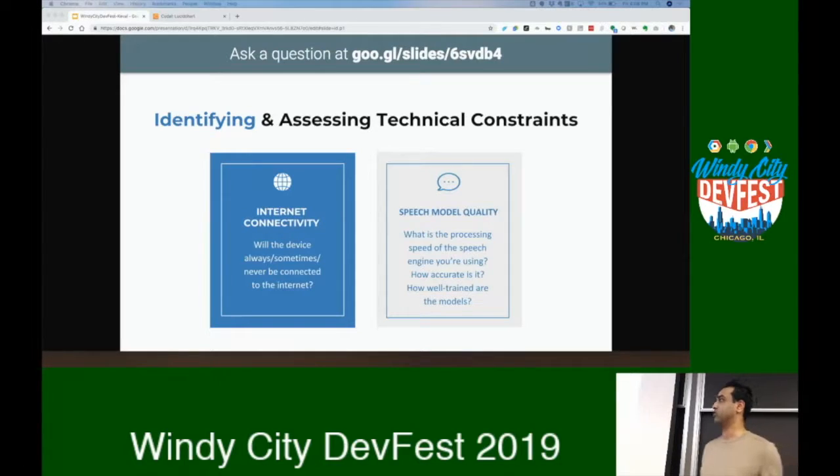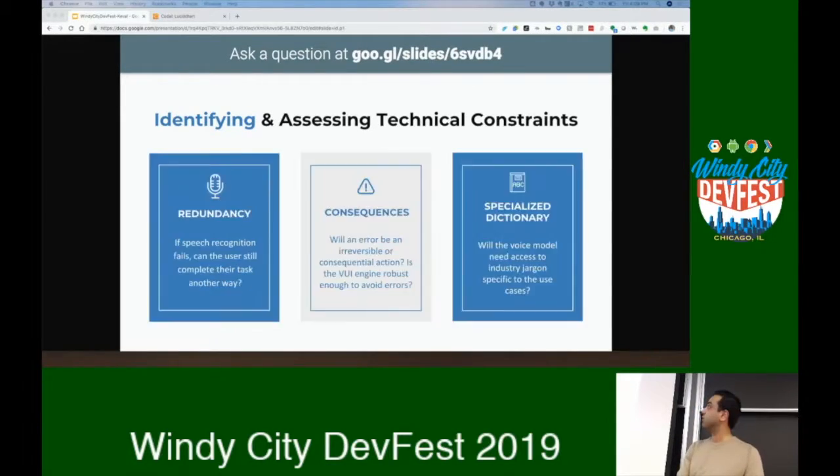To give you a real-world example, if you use Alexa and the internet is not connected, it will either redirect you to ask an offline question that it can answer without the backend, or it will say, I'm not connected right now, please come back. The other constraint is speech model quality. Here we're looking at what industry we're targeting and how well the system understands. A lot of devices exist in hospital environments. If you have a voice recognition tool inside a hospital, you have medical jargon and terminology. That dictionary needs to be built in.